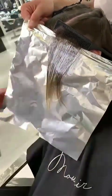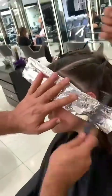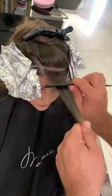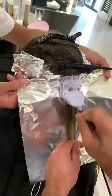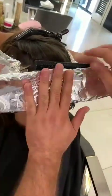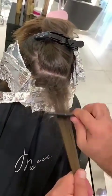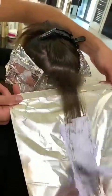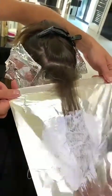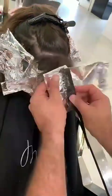A lob, or long bob, is a medium-length haircut that falls just above or below the shoulders. It is a versatile haircut that can be worn straight or wavy, and can be styled in a variety of ways. Bangs, or fringes, are a popular trend in haircuts and hairstyles. They can be worn with a variety of haircuts, from short pixie cuts to long layers, and can be styled in many different ways, such as swept to the side or straight across the forehead.